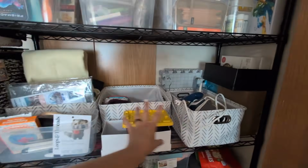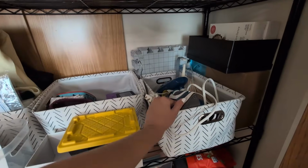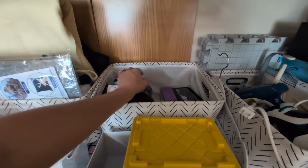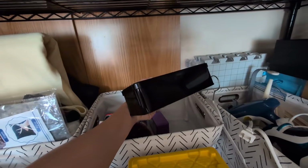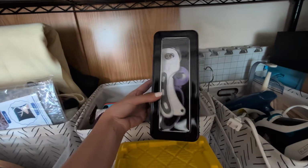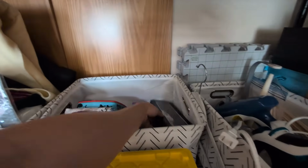And then this whole shelf is knitting and fiber arts. So this is my blocking supplies and my dowels, random kits I have, my knitting needles. I have this tin my fiance gave me. Whenever he gets a tin from his projects, he's like, do you want this? And this one has all of my rotary cutters in it. It's the perfect size for that, so love that.